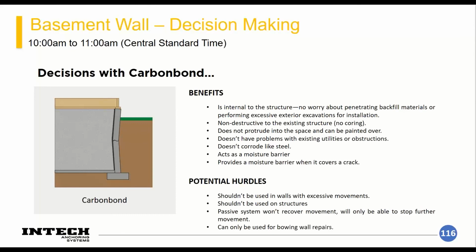And then the main hurdle you're going to have with Carbonbond is that you're limited to small structure movements again, and you're also limited to strictly a bowing failure, not tilting, not shearing. You're only going to be able to use this for a bowing failure.